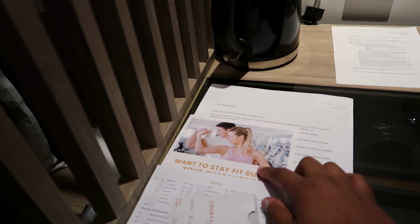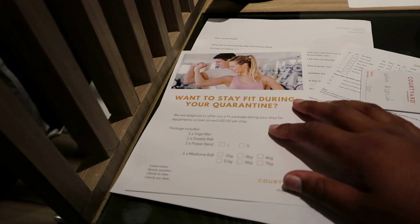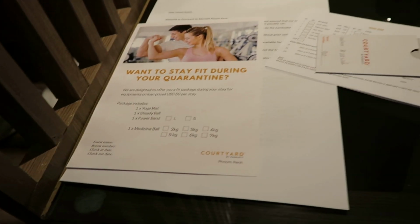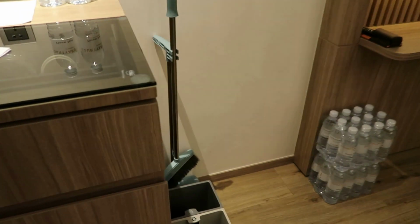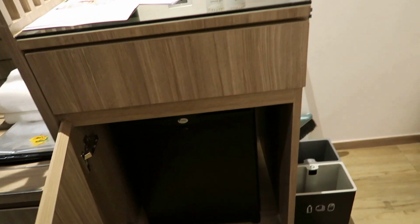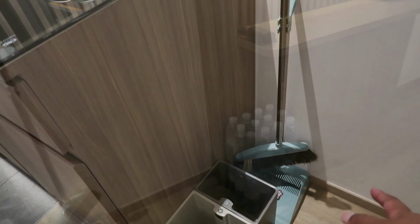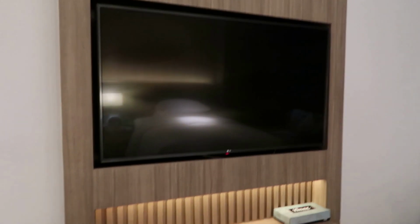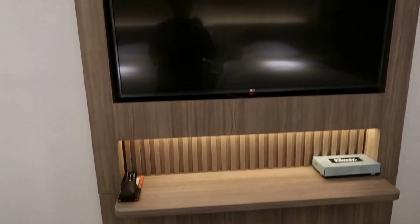And then I don't know if I'm gonna do this or not. You can get a jump rope and a power band, the ball, and the yoga mat. I don't know, that's $50, so we'll see. I doubt it. And then there's a refrigerator, and they said that I can get a few things for free. There's a broom and dustpan for me to be able to clean myself. And then I have these 2 little cases of water, but they said I can get more if I need.